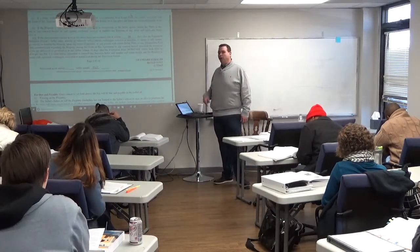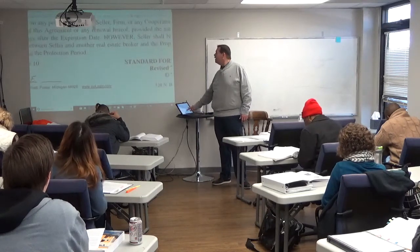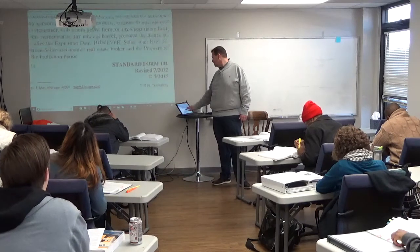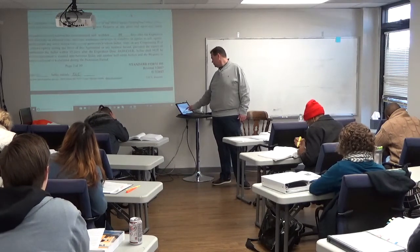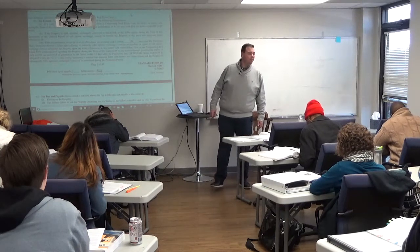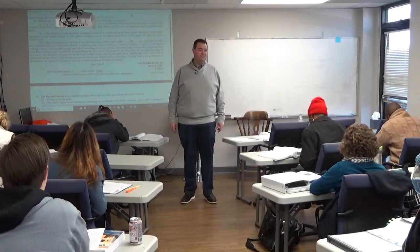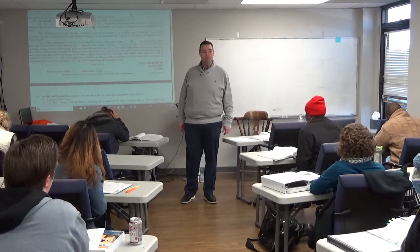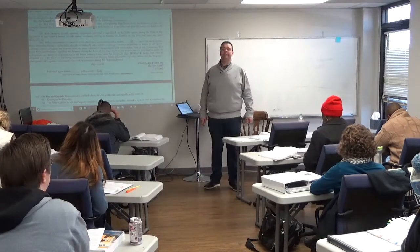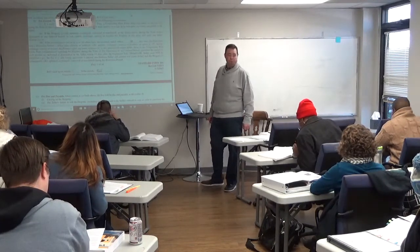But notice it says, however, in all caps. Zoom it up. However, in all caps. What does it say after that? Seller shall not be obligated to pay a fee if a valid listing agreement is entered between seller and another real estate firm. So they're not obligated to pay us if they do what? If they hire somebody else. So that extender clause is only good if they don't hire another firm. We okay with that?